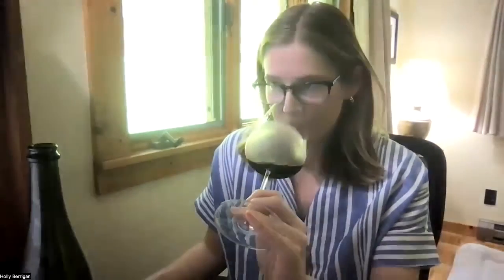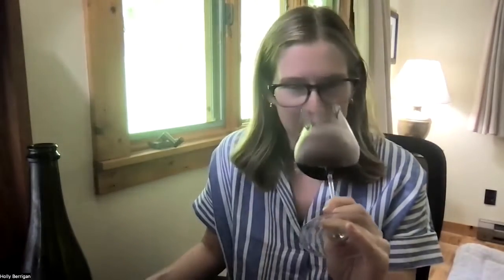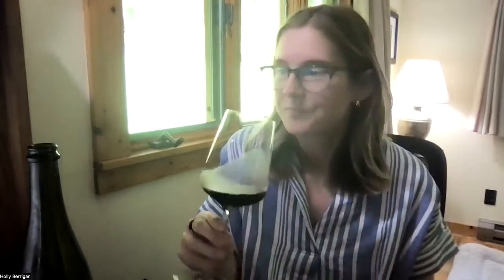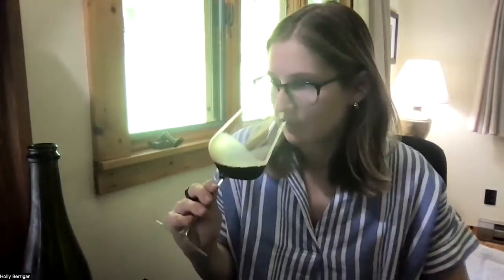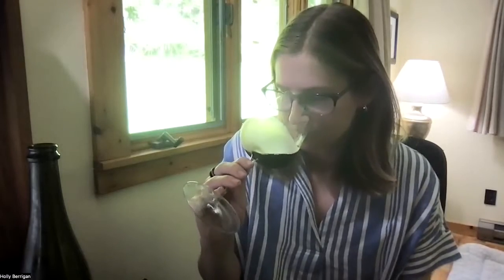So on the nose, on the top, it's like violets and kind of herby, like sage and maybe like thyme. I also have it nice and cold, which is great. But I'm still getting a lot from it because sometimes if you get it cold, it mutes the flavors a bit, but doesn't feel like it's doing that here.